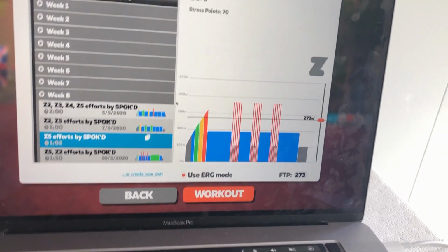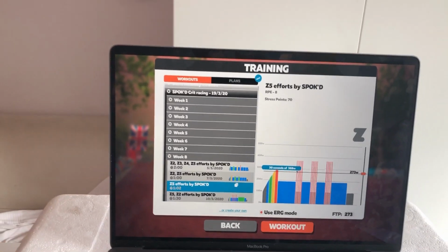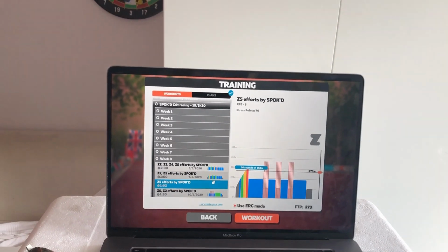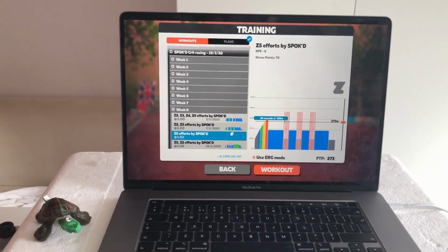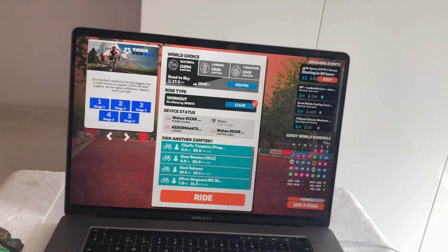2 blocks of 5 sprints each at 370 watts. I might have to turn that down depending on how I go, because I don't want to burn myself out and finish the session early like I did yesterday. So we'll see how it goes. Yeah, let's head on to the Zwift. Hopefully it's good weather. Right, so it's 10:15 in the morning, obviously, on a Sunday.